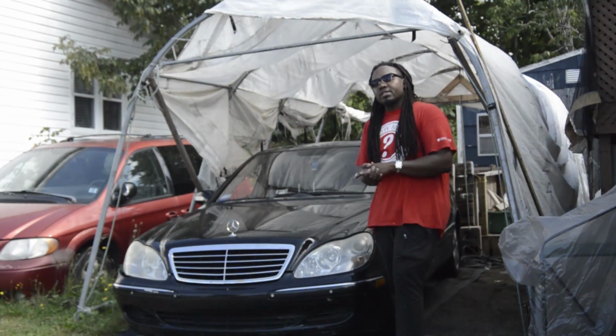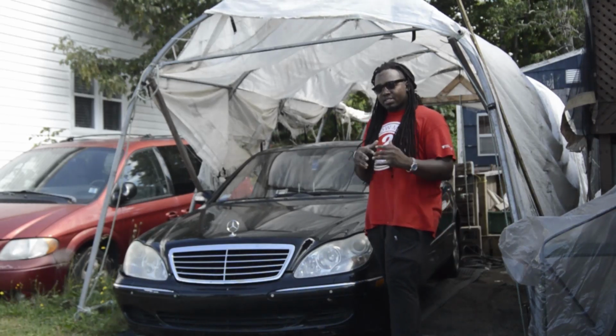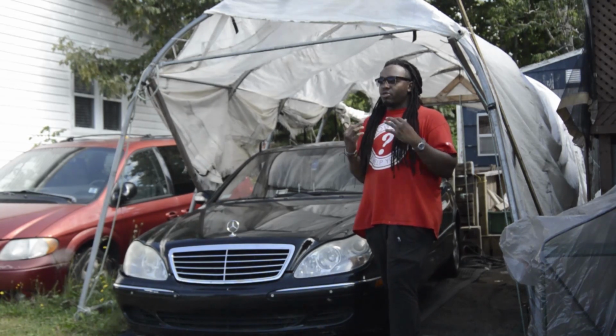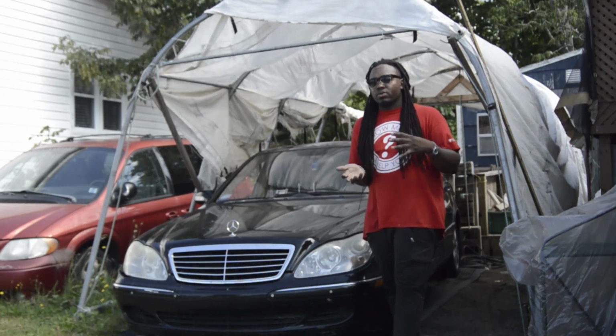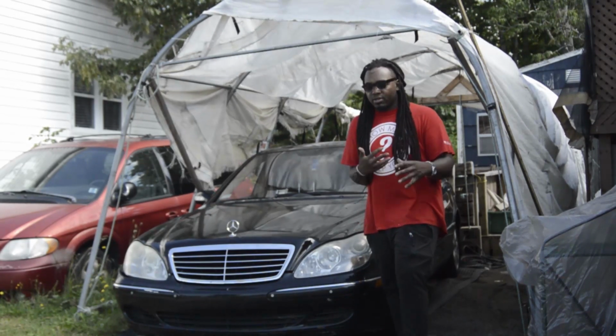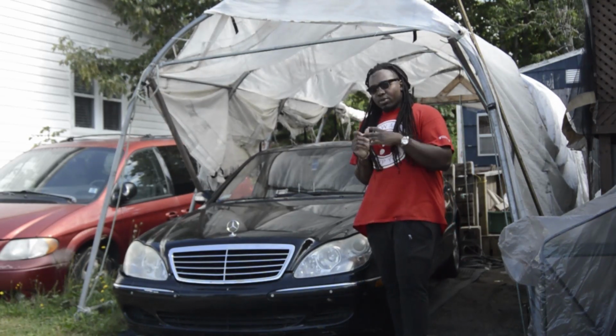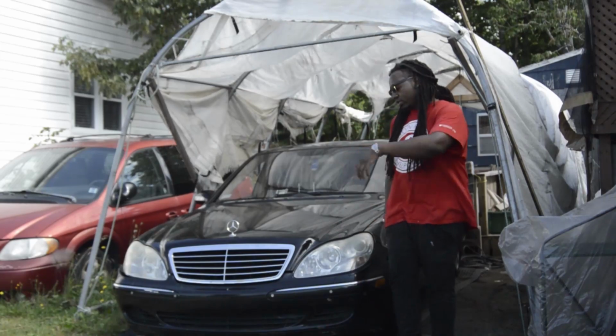Now I'm about to show you guys the interior. It's a little messy right now, but I'm just going to show you what it looks like, and I think we're going to start with that. We're going to restore the interior, the leather, and all that good stuff, and bring it back to its former glory. So without further ado, check it out.